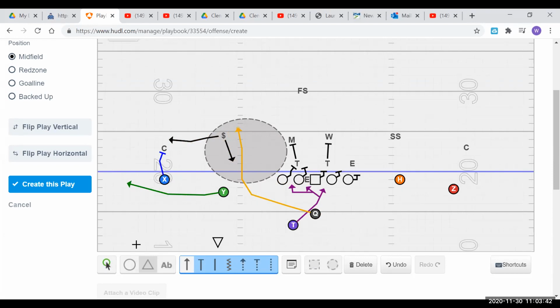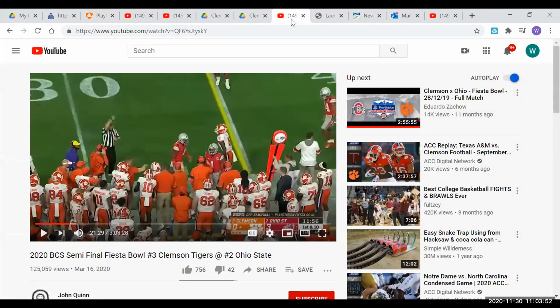I'll show y'all 2 pre-snap RPOs. Then I'll show you one example of the triple option. Let's see. Three minutes in. Hey, there were times in this Ohio State game last year, we ran inside zone like 4 or 5 times in a row. It seems like I didn't have to watch very far to find all the examples I needed. Let's put it that way.